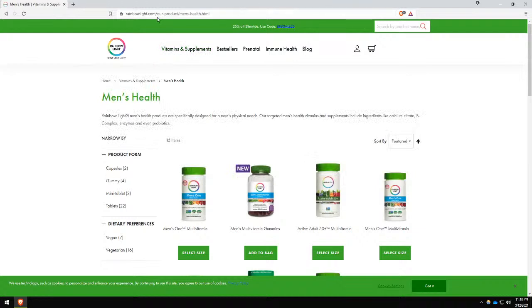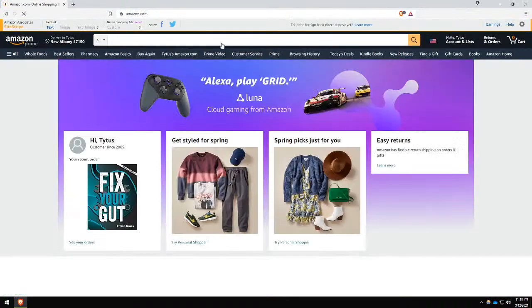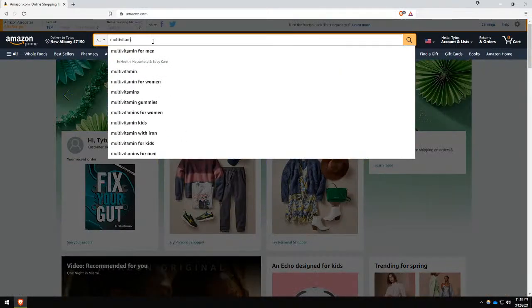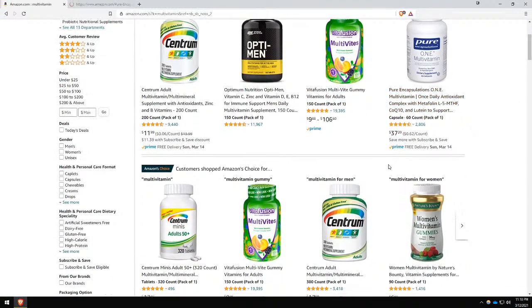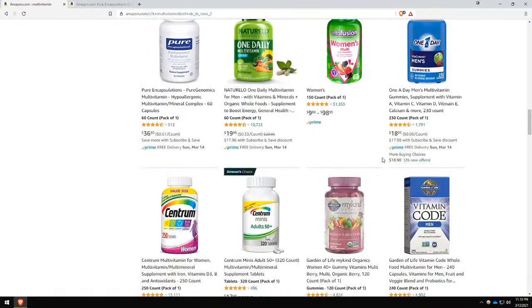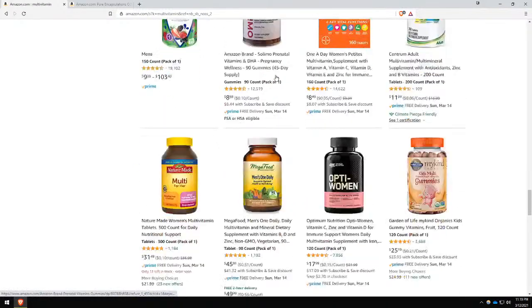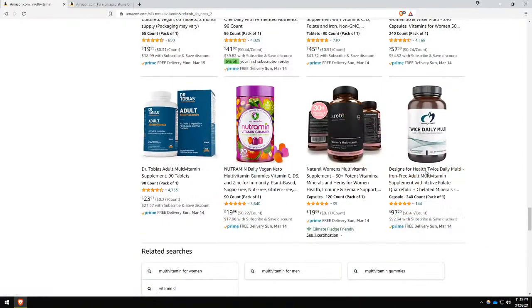Now let's see here. It's been a while since I've looked at the multis. Let's go to Amazon and just look at multivitamins real quick. Look at Pure Encapsulations. They're a good brand. You've already looked at Thorne. We'll look at Designs for Health. They're a good brand. That's expensive. Good gracious.